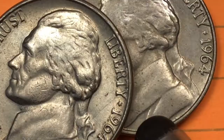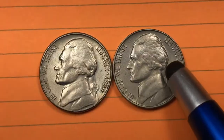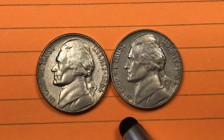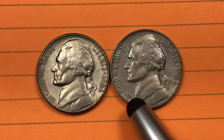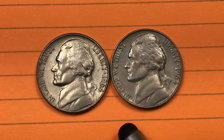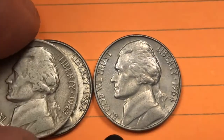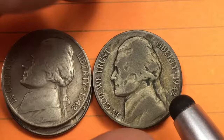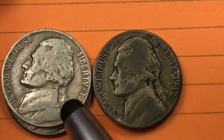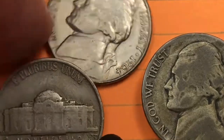1964, many of you coin collectors know, was the last year that they made the silver quarters and the silver dimes. The last year they made the 90% silver half dollars. But some of you might not know that they also made silver nickels, but only for a couple years. One half of 1942, 1943, 1944, and 1945.